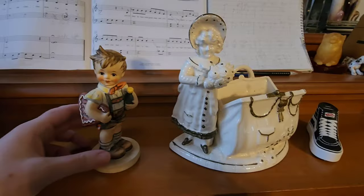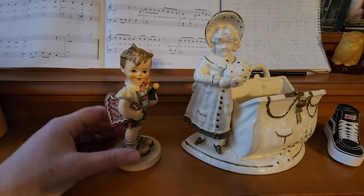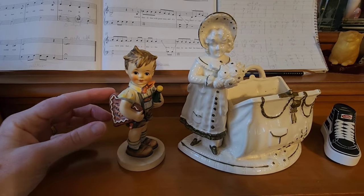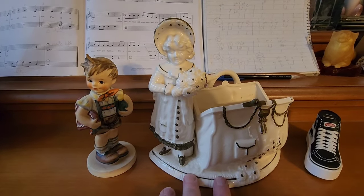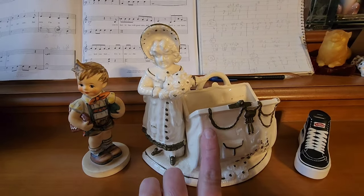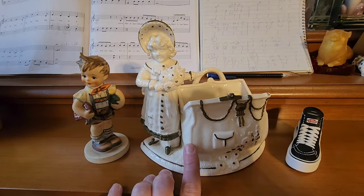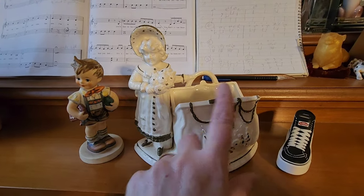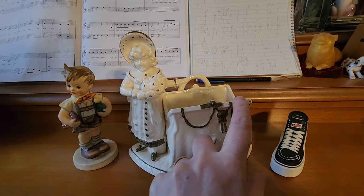Super cute. I did end up getting the Hummel. I thought it was super cute with the little gingerbread cookie under his arm. And then this piece I had never seen before. I liked how the gold paint was kind of worn in places. It's in very good shape. It is marked made in Japan. There are no chips to it. I was a little worried that this was missing the handle on the side, but I don't believe it is because you can still feel the glaze.